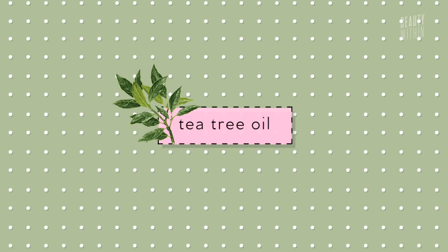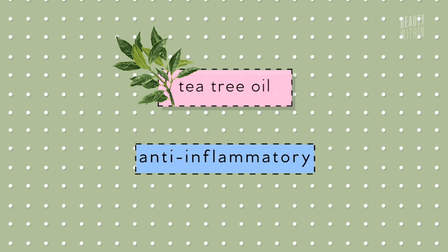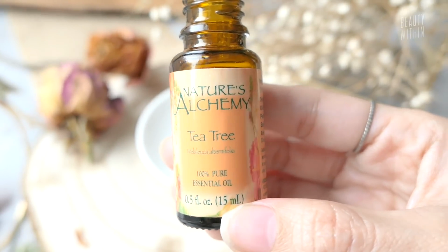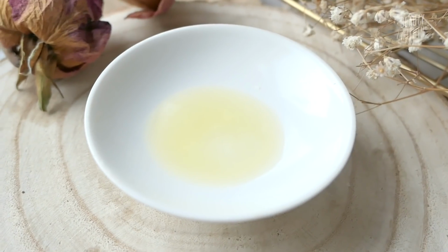So the first one I really love using is tea tree oil, and it's natural, it's an antibacterial, it's an anti-inflammatory, and it also helps to kill off the acne-causing bacteria, which is P. acnes. You don't typically splash this all over the face. I like to actually use it as a natural spot treatment. But make sure when you do, you dilute it with a low comedogenic carrier oil, like marula oil, grapeseed, hemp seed, or even jojoba. So you just mix a few drops with maybe 1 drop of oil and then just dab it on.